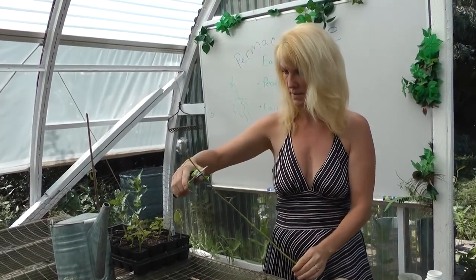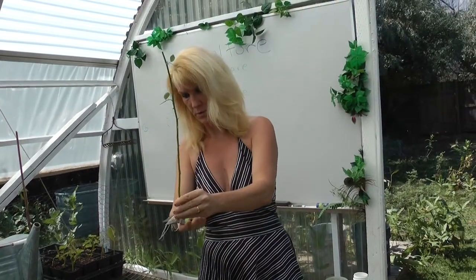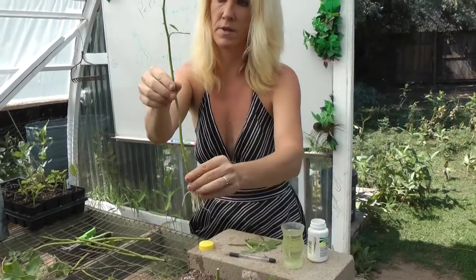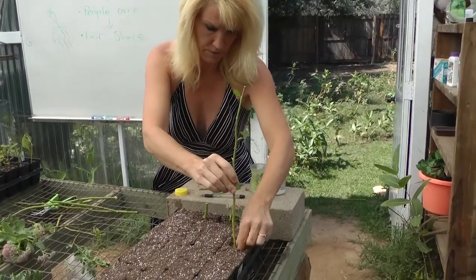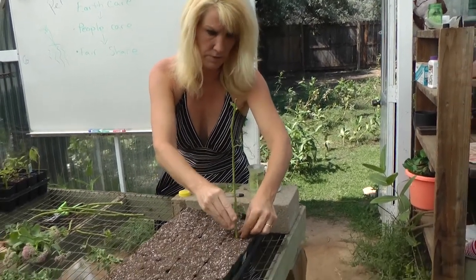So I'm gonna start it, I'm just gonna cut the top. And because there's roots, I'm gonna trim those. And this will be a little different because I just put it in there and put it a little deeper.